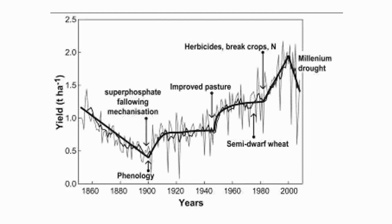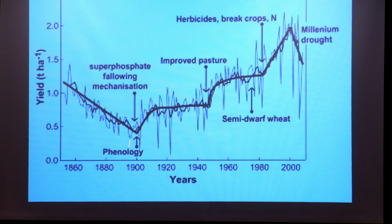So you put that into crop yields over time. This is wheat in Australia. I mentioned the phenology and fallow. We used to grow wheat in the summer, now we grow it in the winter.